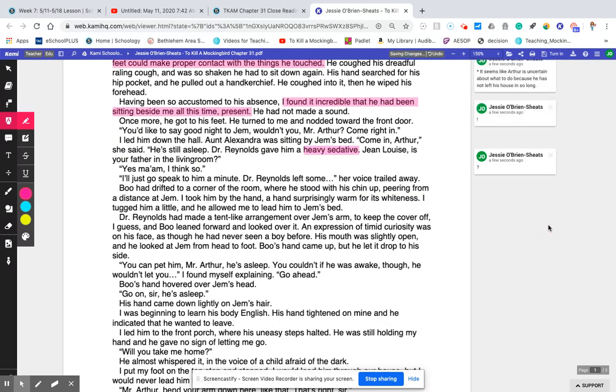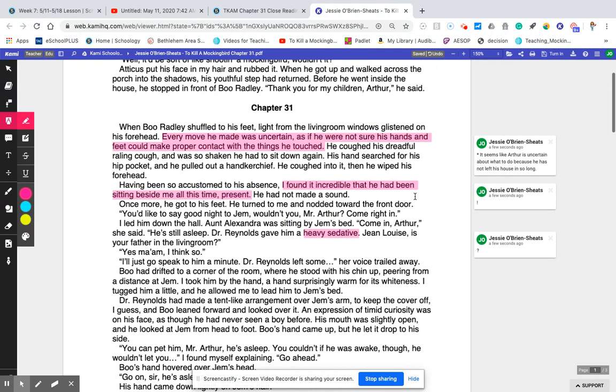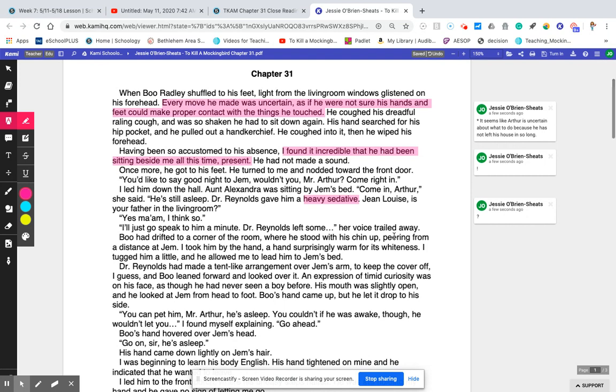Jean Louise, is your father in the living room? Yes, ma'am, I think so. I'll go speak to him a minute. Dr. Reynolds left some. Her voice trailed away. Boo had drifted to a corner of the room where he stood with his chin up, peering from a distance at Jem. I took him by the hand, a hand surprisingly warm for its whiteness. I tugged him a little, and he allowed me to lead him to Jem's bed.